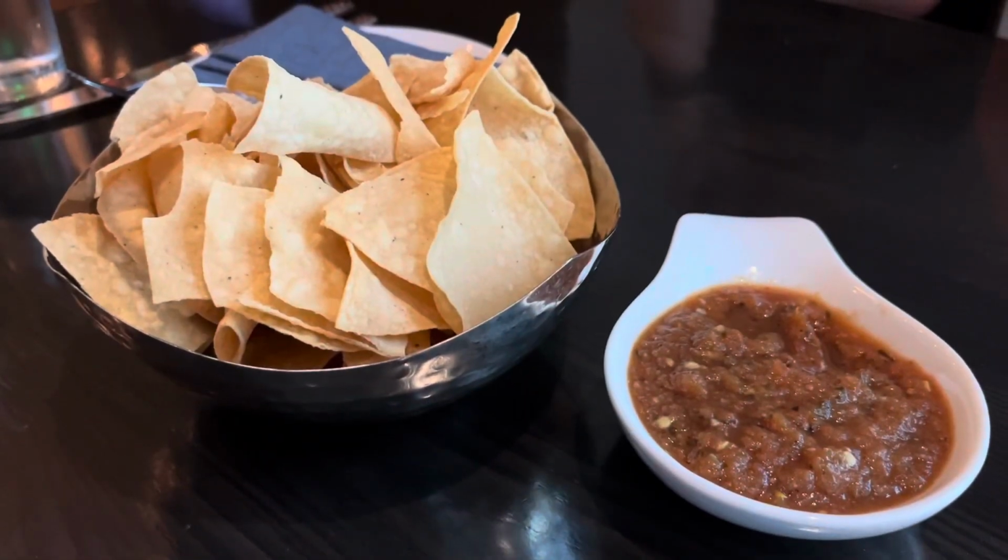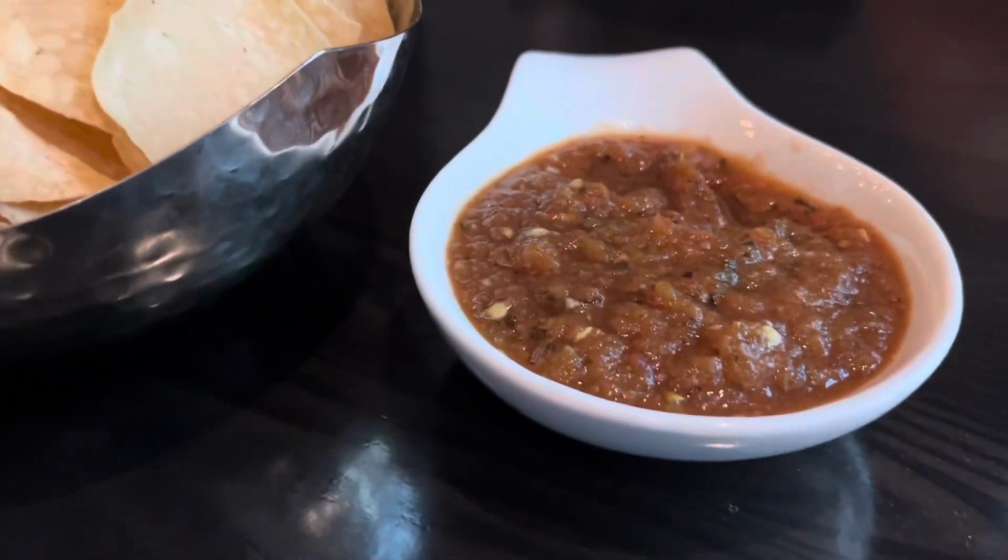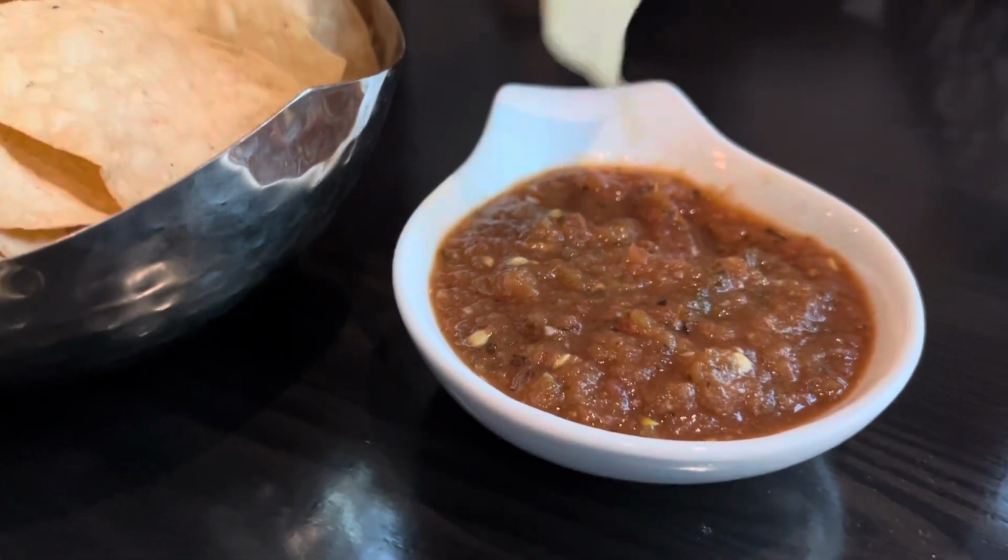They do offer complimentary house chips and salsa, and the salsa looks real fresh. Erin's gonna take a bite here. It's good. It's not spicy. It's real smooth, mostly tomato flavor. There's a couple of jalapeno seeds in it, but it's not hot. Just like a smooth restaurant style salsa.